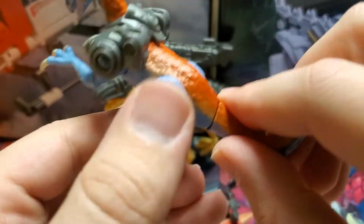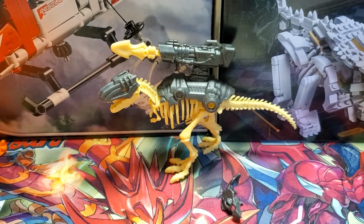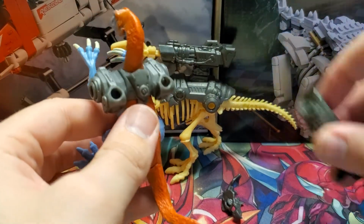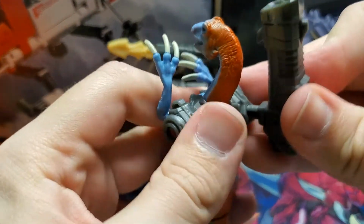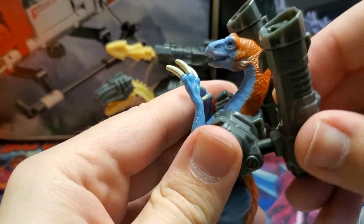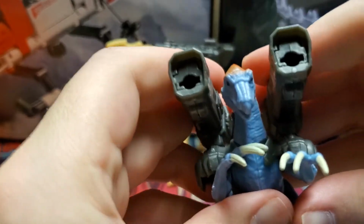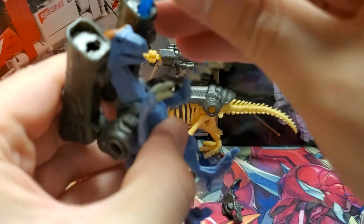It's like a shoulder pauldron. And actually, where did his big old guns go? Oh, they're there. He's got giant cannons. Oh ho ho, look at those things. Those are the cannons right there.